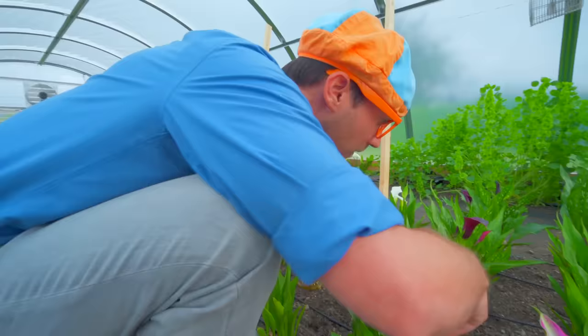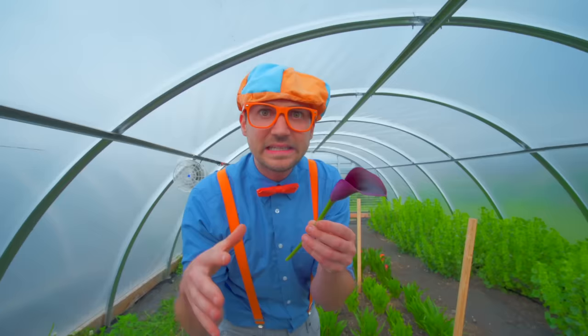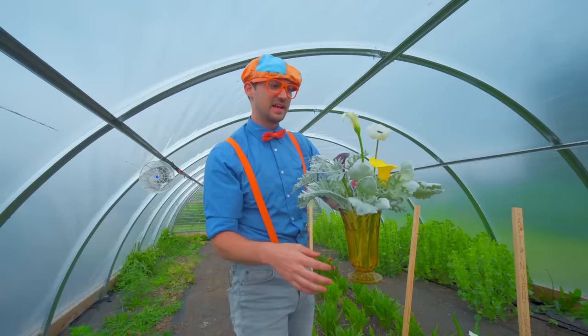Whoa. Whoa, look at that color. Whoa, it's a really deep, dark purple. Whoa, that will look beautiful in the bouquet. Let's put it right there. All right, let's go find some more flowers.